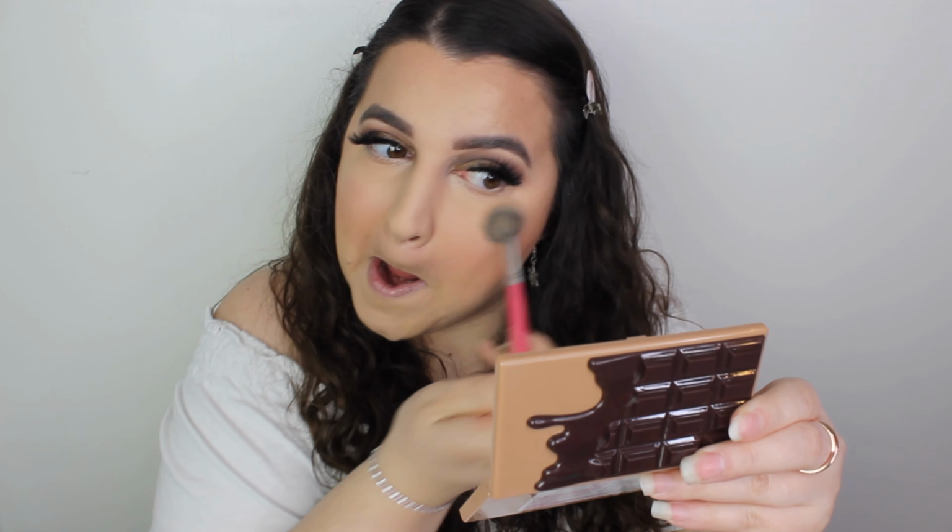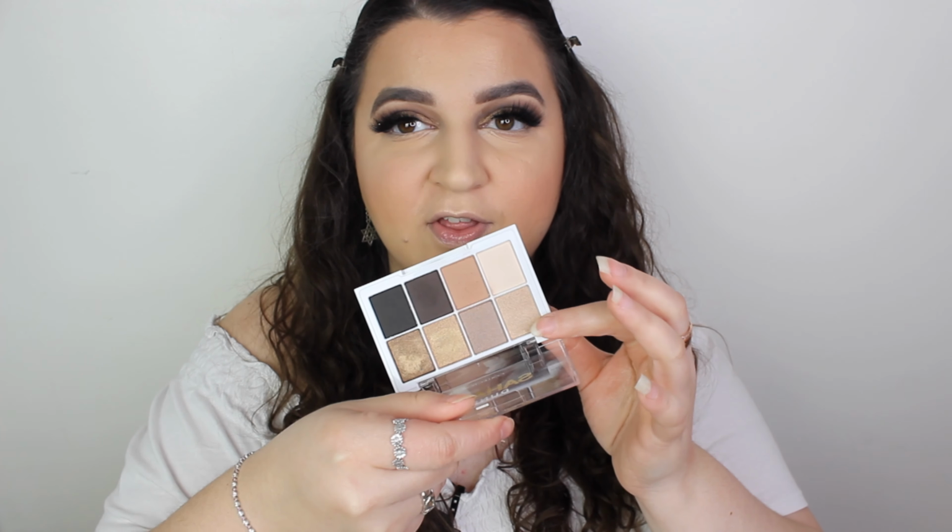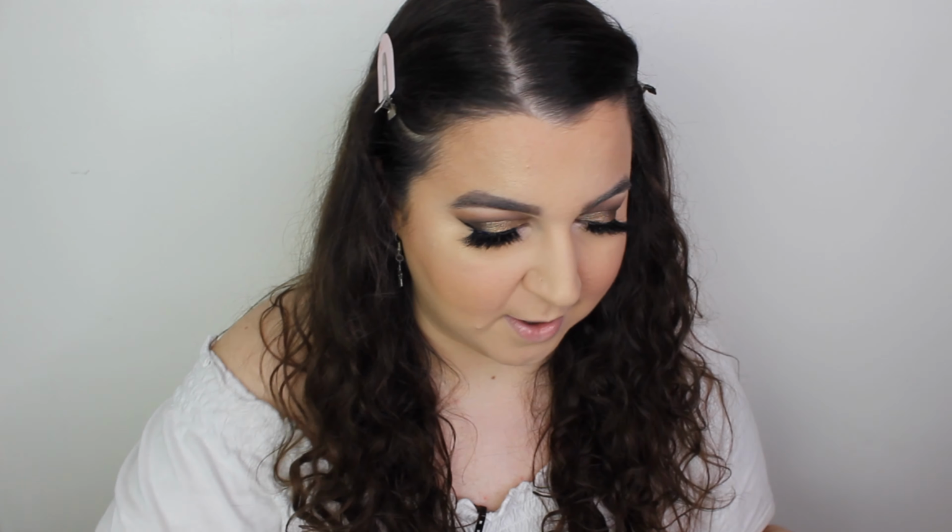but this is stunning. It is a loose highlighter, so it does go everywhere, but it has melted into my skin. I don't even need a beauty blender with that. It is the perfect shade of gold. For inner corner highlight, let's go in with the first shade here, and for my brow bone.